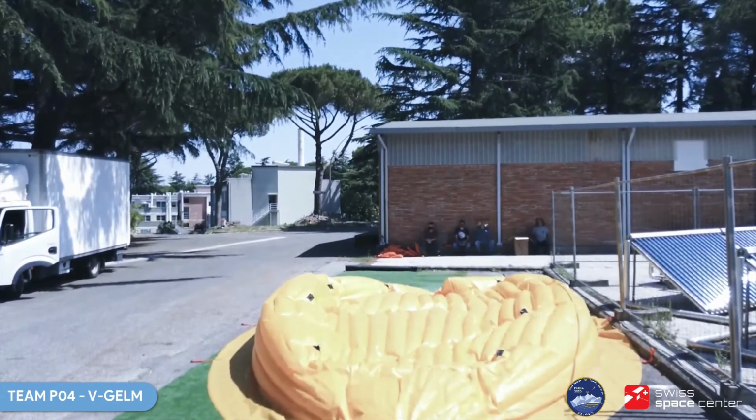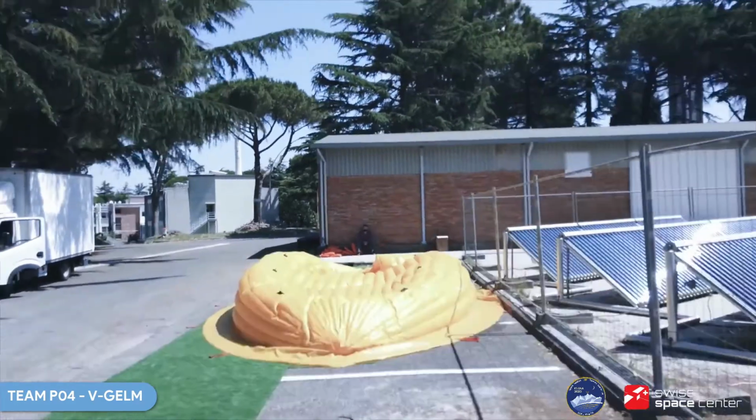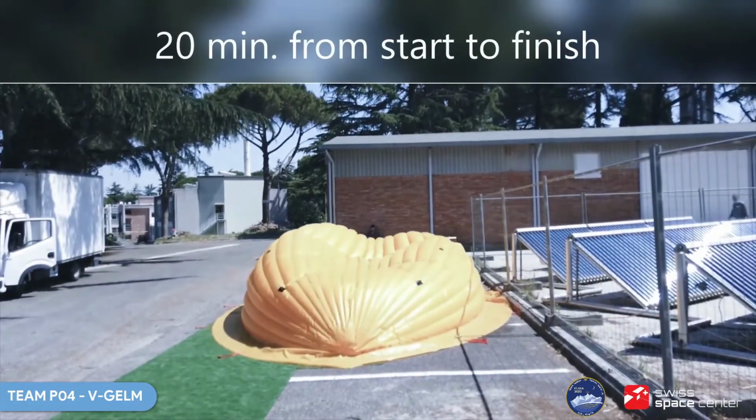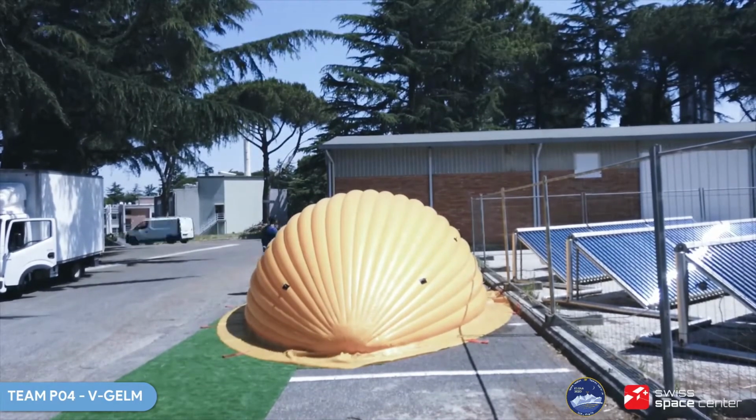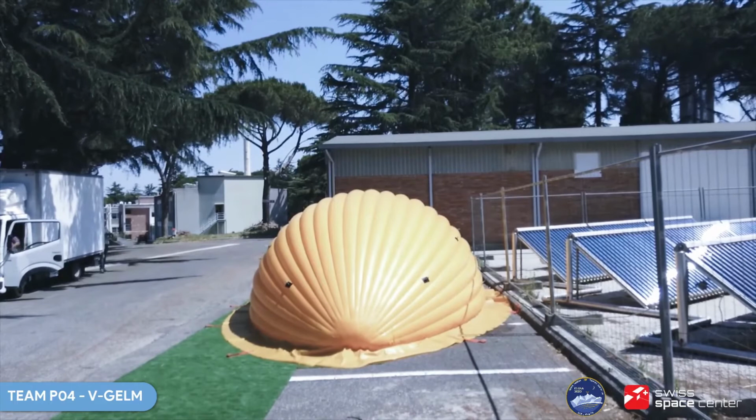The tent was placed near the containment greenhouse at Enea Casaccia Research Center near Rome, and we also added 2 air conditioners to maintain a stable temperature inside the egg.